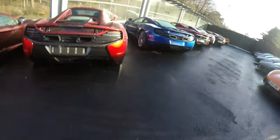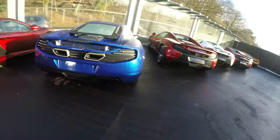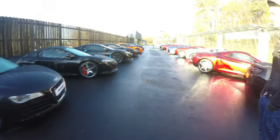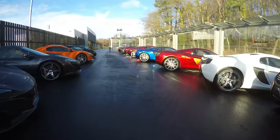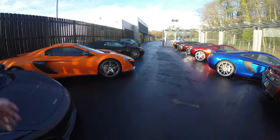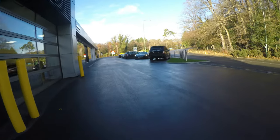This is crazy. Yeah. I mean, I say you're so lucky to live here. We woke up at like 7 o'clock and we were travelling for about an hour and a half just to get here. Jesus. But it's all worth it. I mean, look at the amount of McLarens here. It's mad, isn't it? Oh my word.